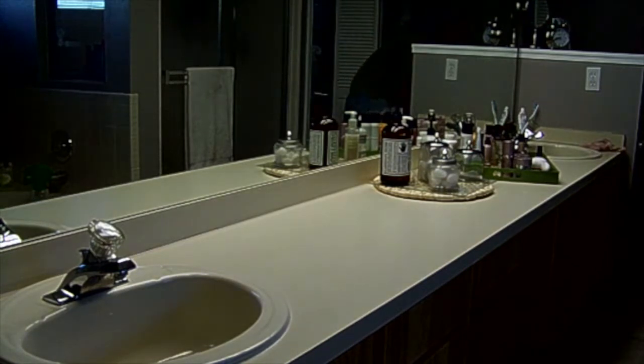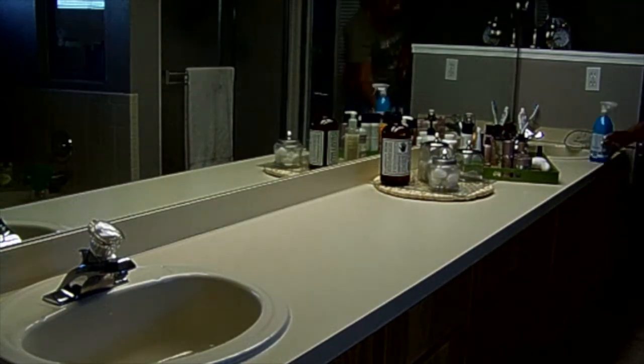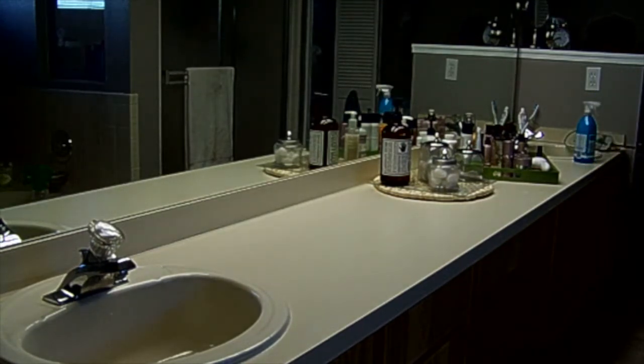I finished up the toilet after letting the toilet bowl cleaner solution sit in the toilet for a while. I wanted to make sure that I set the right amount of time. But yeah, that's what I did here.